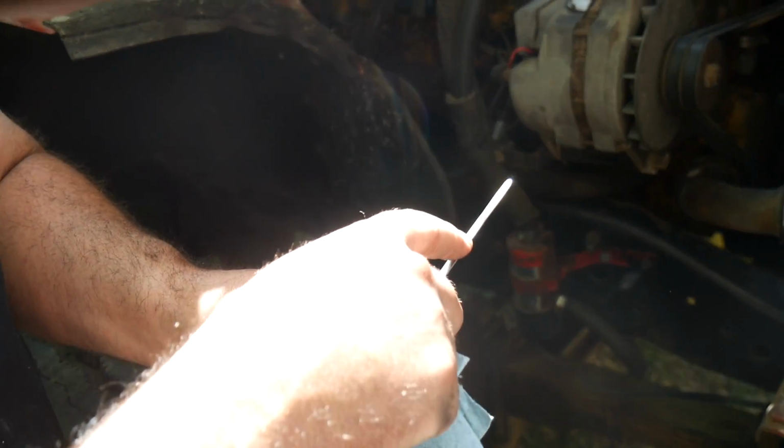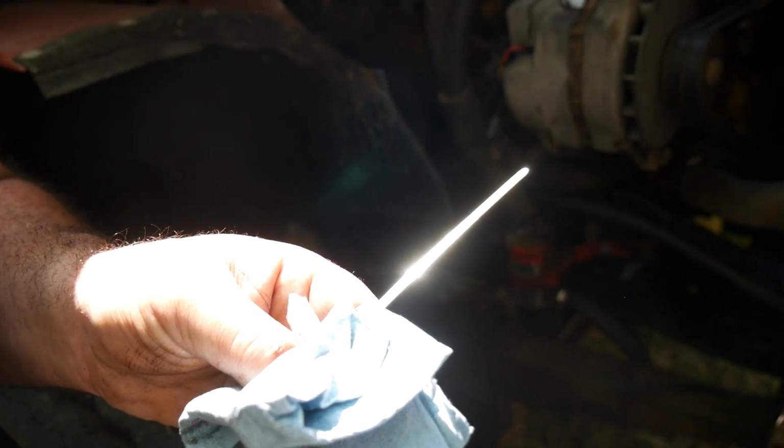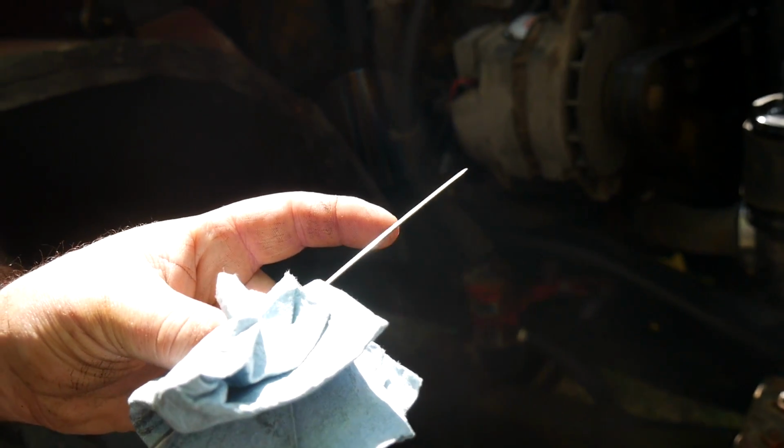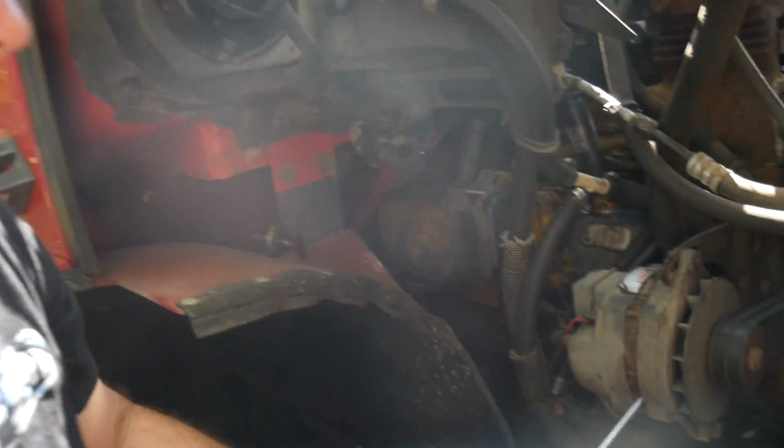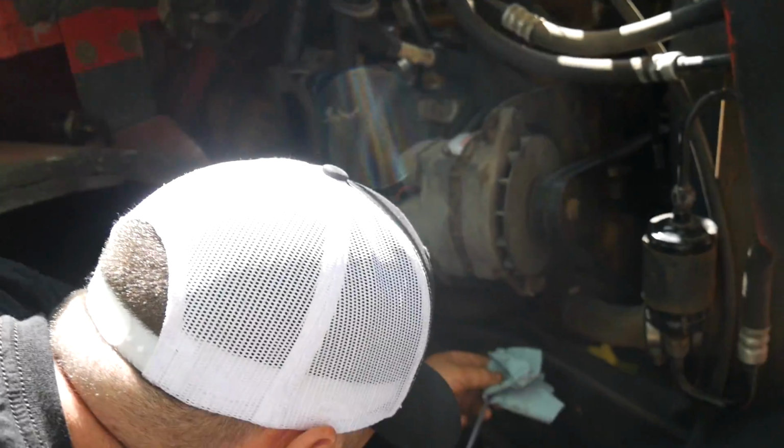It's full. It's so clean you can barely see it, but it's right there. Perfect. Took exactly 4 gallons. The filters are full. 4 gallons of oil.